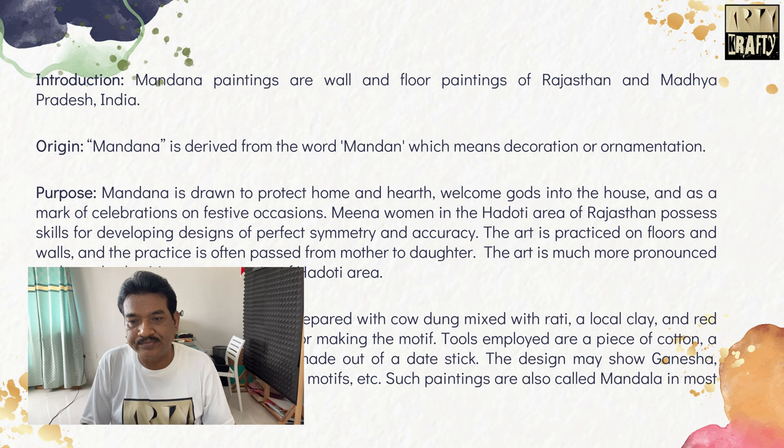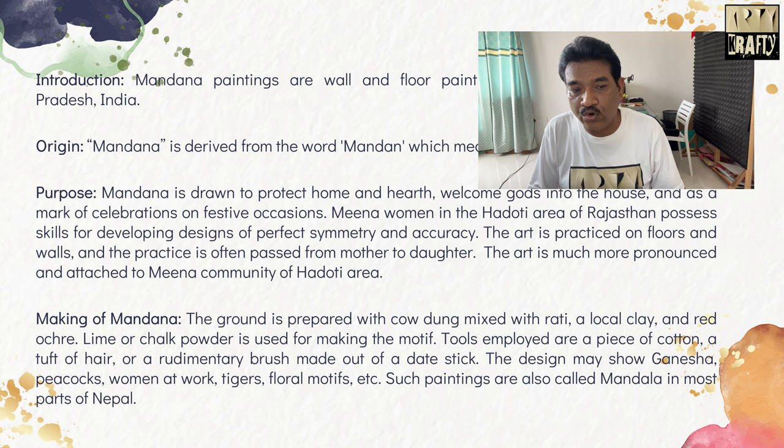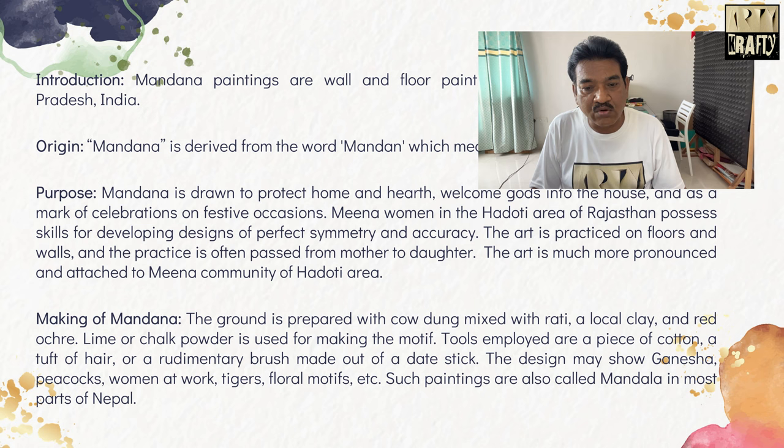Meena women in the Hatodi area of Rajasthan possess skills for developing designs of perfect symmetry and accuracy. The art is practiced on floors and walls, and the practice is often passed from mother to daughter. Making of Mandana: the ground is prepared with cow dung mixed with rati, a local clay, and a red ochre. Lime or chalk powder is used for making the motif.